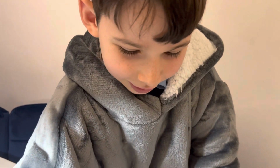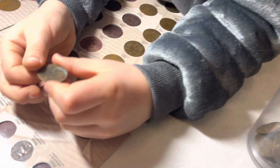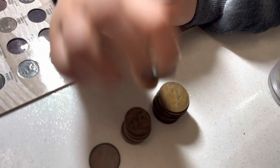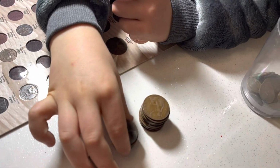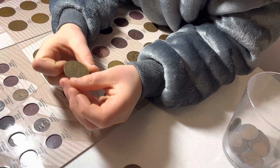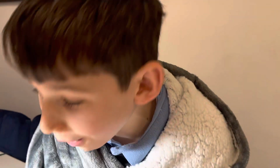1918. I don't have that, I don't think. Ooh. This is 1916. George the Sixth. What's this? 1912. Finally! No mint mark!